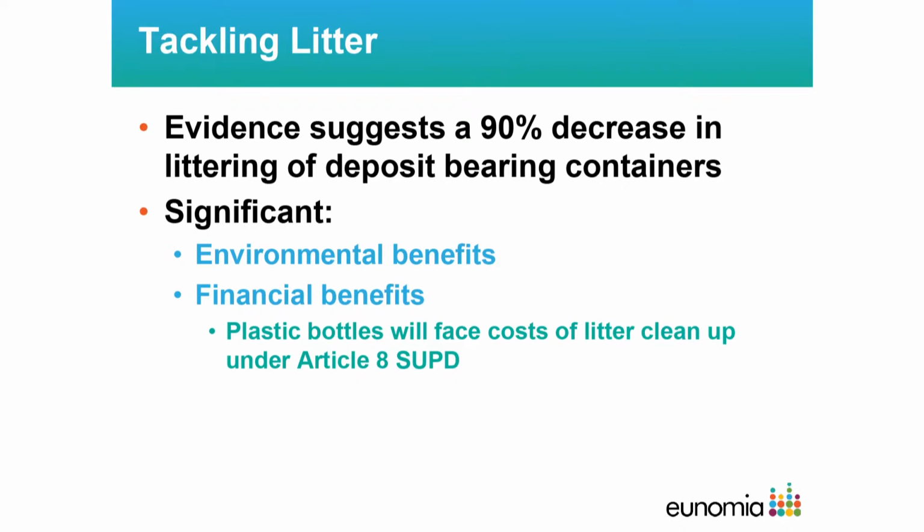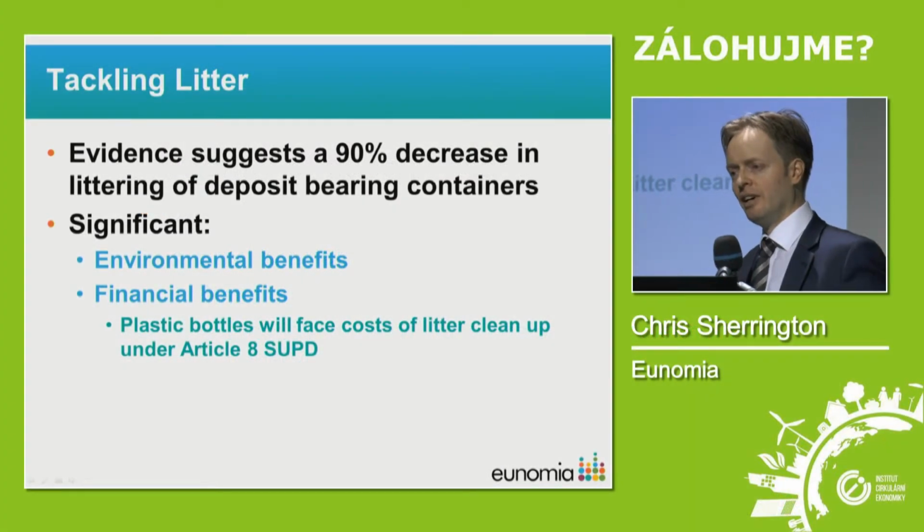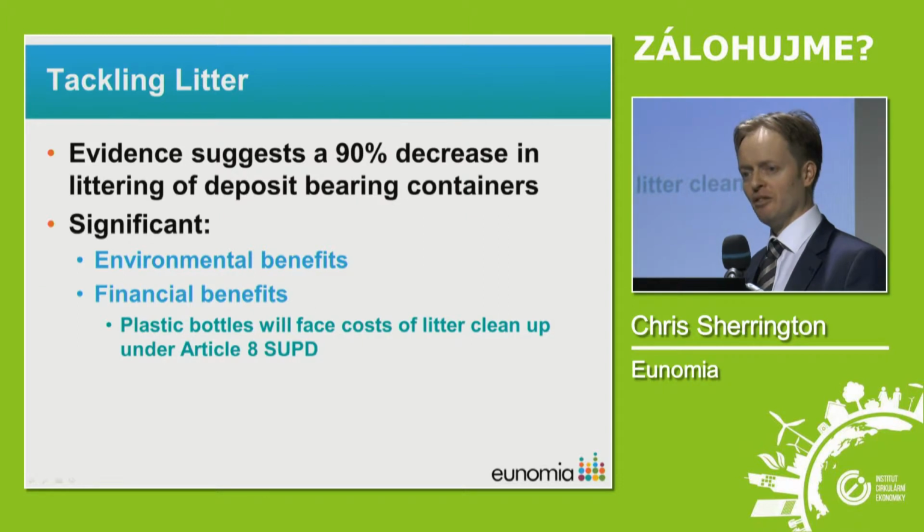And that's really important, not just because we want less litter, and because we know about the negative effects litter has on people, and on wildlife, and on the way it makes people feel about their local environment, but from a financial perspective as well. It already costs municipalities quite a lot to pick up litter. And as Clarissa mentioned earlier, under the Single-Use Plastics Directive, for PET bottles, there will be financial responsibility for the litter cleanup of those PET bottles under Article 8. So it's expensive to pick up litter.